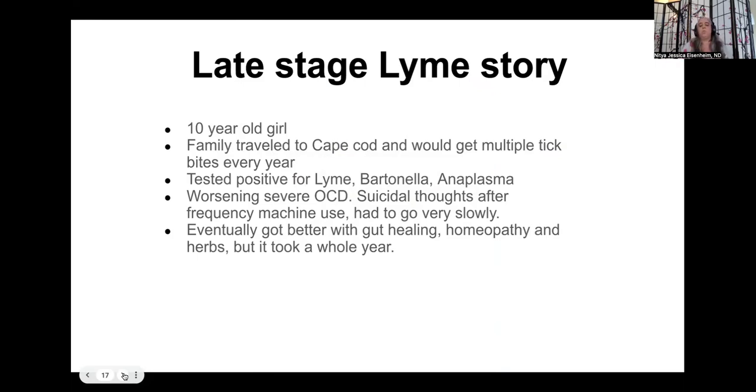All right, so this is two stories. One is a late stage Lyme story, and one is a happy one, when things go well and you get treatment right away. This was a 10-year-old girl I saw up in Vermont, and her family traveled to Cape Cod. We get so many tick bites every year. Cape Cod is one of those bad hot spots, especially certain times of year. And she tested positive for Lyme, Bartonella, and Anaplasma.